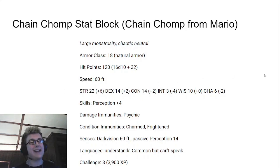Our last item for today's episode of ChatGPT D&D is our first ever monster stat block. The Chain Chomp, to be exact, because for the Mario movie, I just realized there are two Mario items in this. I guess to celebrate the Mario movie, this is completely not intentional, but moving on.